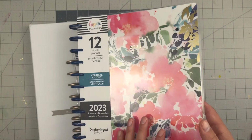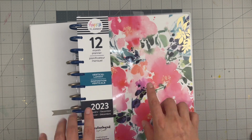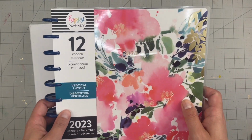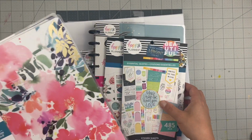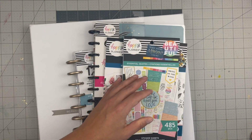Okay, so this one is the new one from that lovely lady, Ingrid Sanchez, and she does these beautiful florals. There is a sticker book that goes with this, but I wasn't able to get my hands on it because I did make this purchase at joann.com. So with the Happy Planner and the two sticker books.